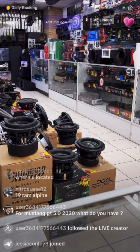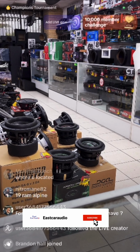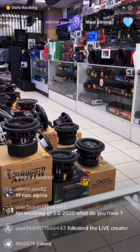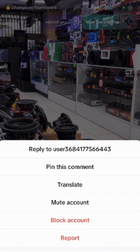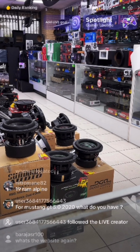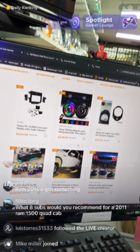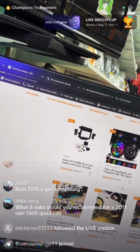19 Ram, Alpine. Okay, yeah, bro, we could do something like that. If you have something like that, I would do either Infinity Kappas. A little bit pricey, but we have some of those starting about $219 for the pair. For the Mustang GT 5.0 2020, what do you have? I have anything, bro. What are you looking for? What do you need? It just depends on you, bro. It depends on your budget. We have nice base packages starting about $849 for your Ram. That includes box, subs, amp, wiring kit, out the door.